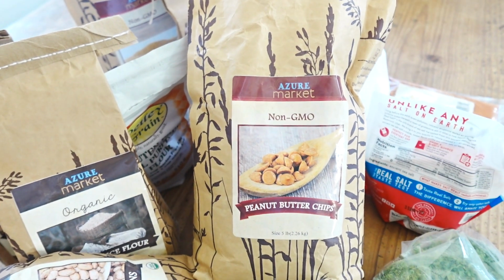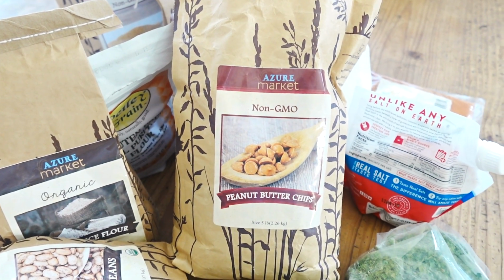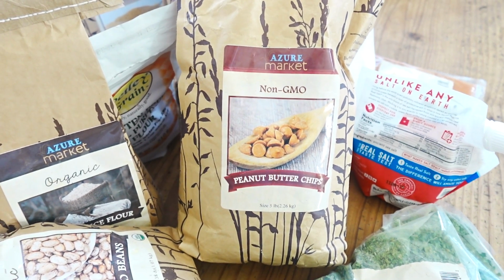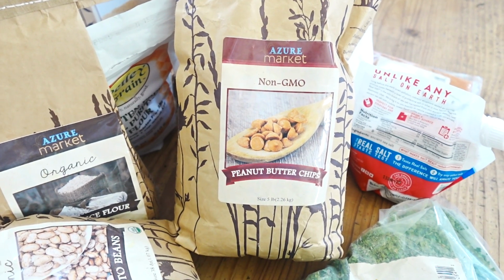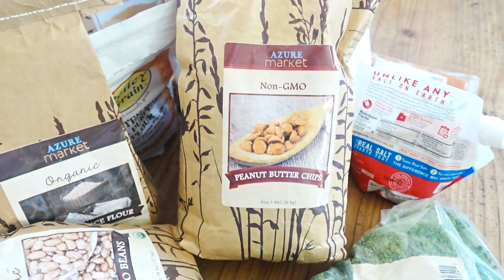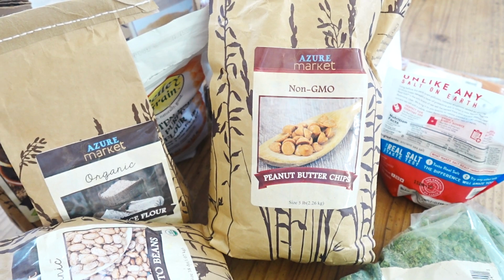This was our big treat from Azure this month. It's these peanut butter chips. They are so good, you guys. We got the 5-pound bag. We had tried a little bag last month and then got the 5-pound bag. You use them just like you would chocolate chips in any baked goods.